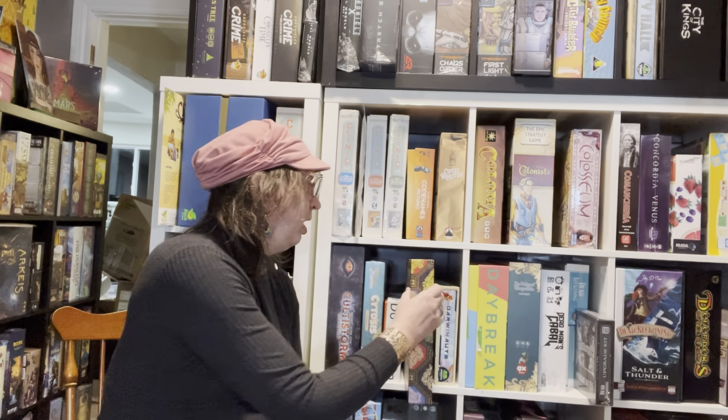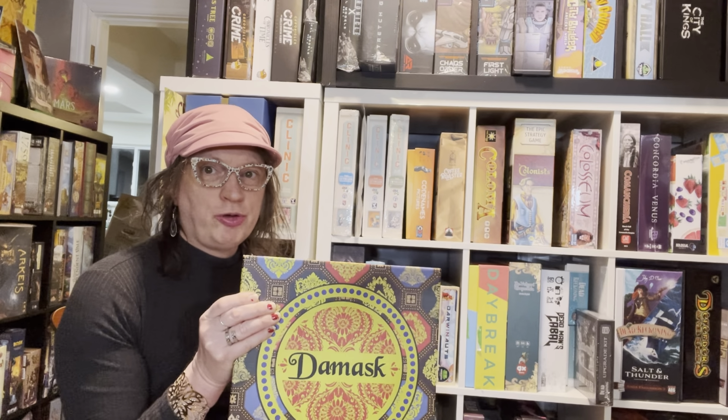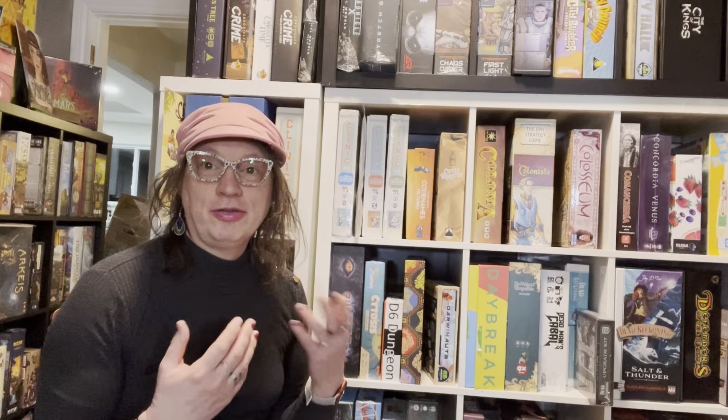And then we have The Mosque, which we just got, so we haven't played it yet, but this is an abstract-ish game about damask printing, fabric printing and stuff.